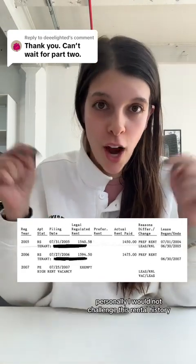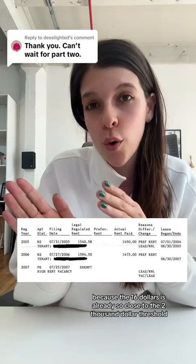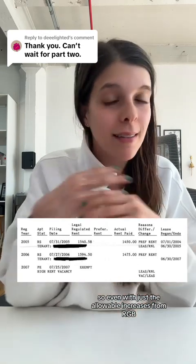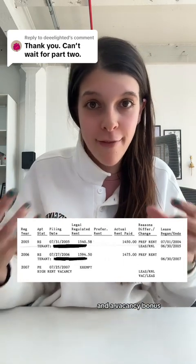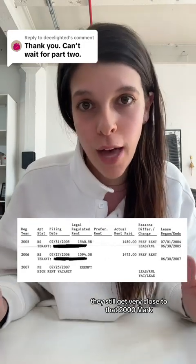Personally, I would not challenge this rental history in particular because the $1,600 is already so close to the $2,000 threshold. So even with just the allowable increases from RGB and a vacancy bonus without any renovations, they still get very close to that $2,000 mark.